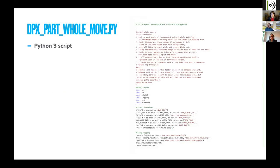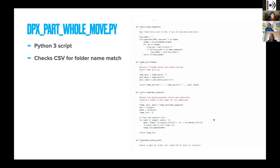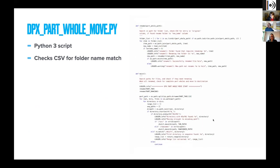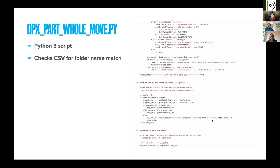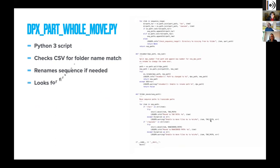DPX part whole move. This Python script only looks at folders in the part whole split folder. First, it checks to see if the DPX sequence is featured in the CSV's original number column. If that's found there, then it's renumbered to the new number. It then searches for first parts in sequences, for example, 01 of 02 or 01 of 05. It creates a full range from that multi-reel as a list through from its parts. So that's 01 of 02 to 02 of 02, etc.